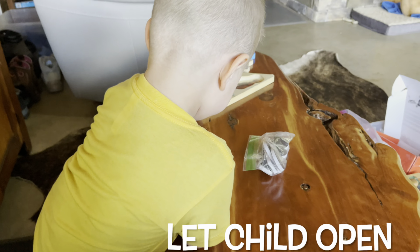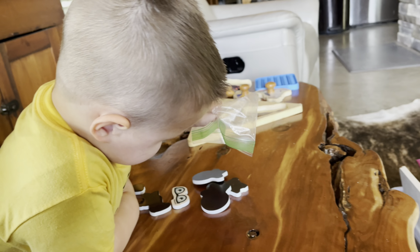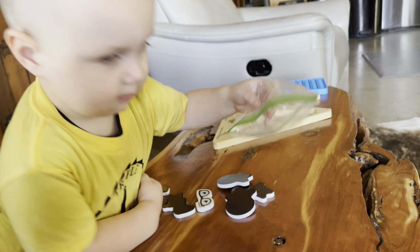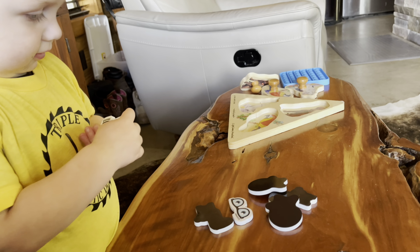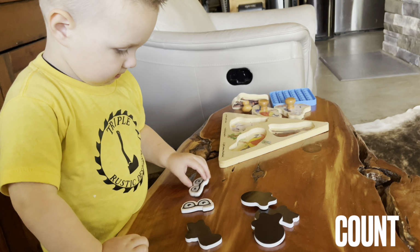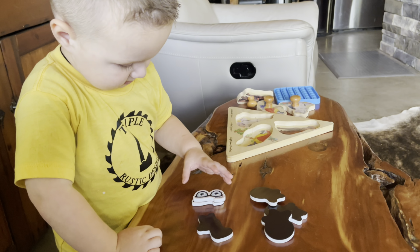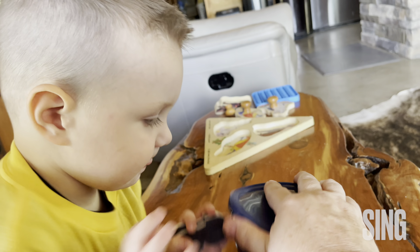Carrot, one more. What's inside? Glasses, zebra. What else is there? Glasses, where's the other glasses? There they are. One, two, two glasses. Put them in. And thank you.